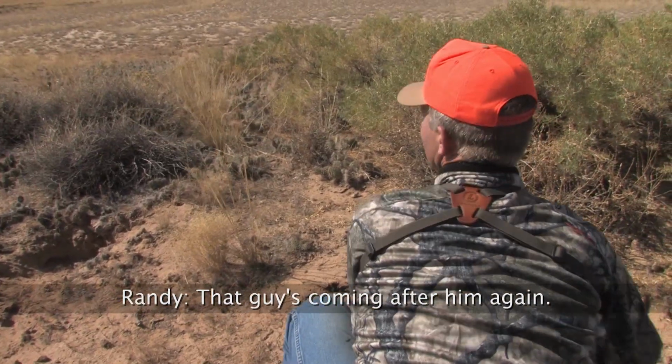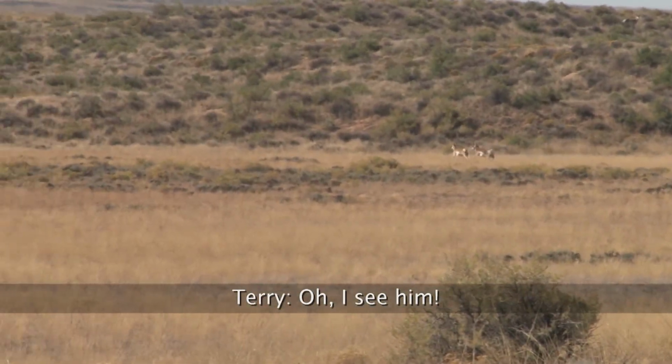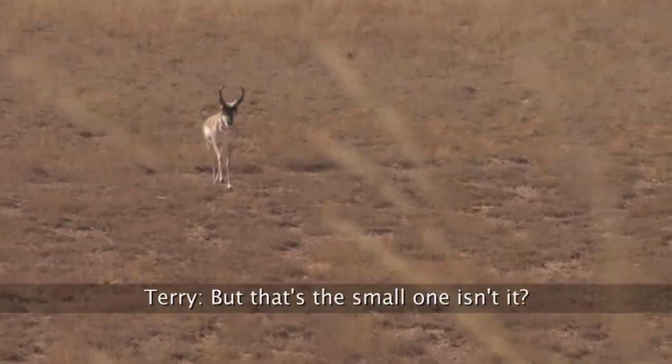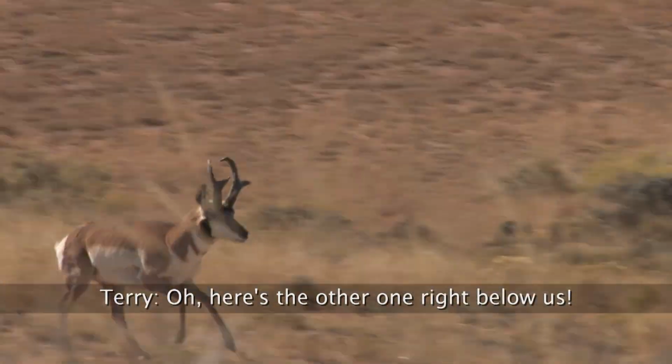That guy's coming after him again. Can you see with the scope of that thing? Oh, I see him. Oh, man. But that's the smaller one, isn't it? Yeah. I thought that's the one. Oh, here's the other one, right below us, right below us.